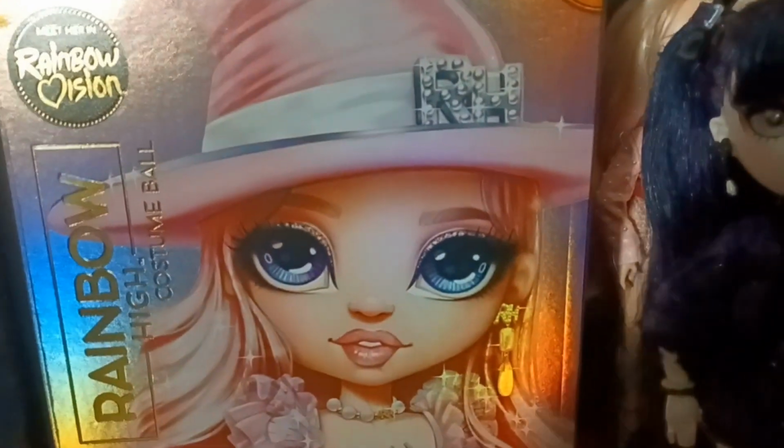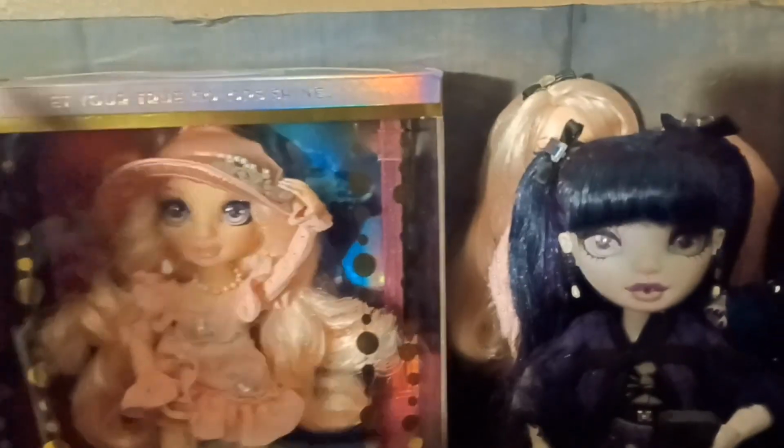Then it says special edition on this side. Her box is very holographic. It shows Rainbow High is on YouTube. So let's open this up.